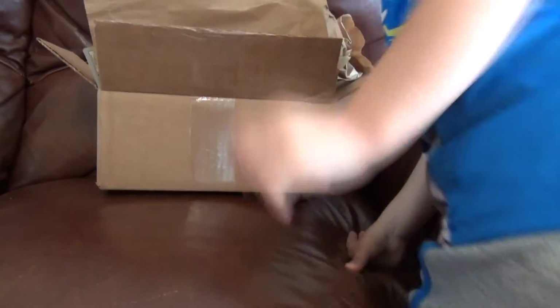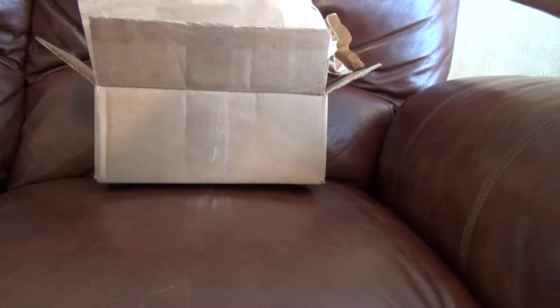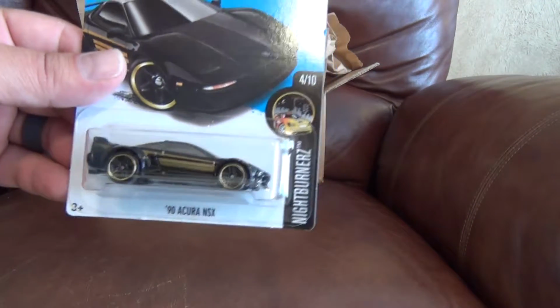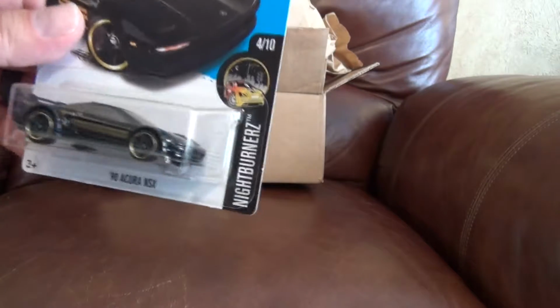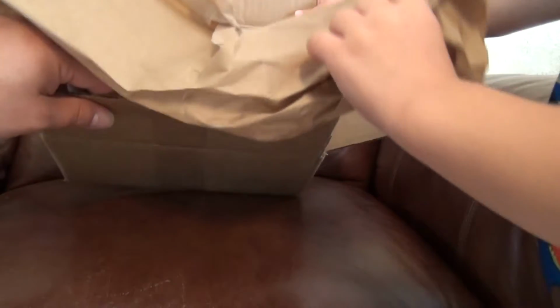Is that it? No. There's more? Yeah. How'd that happen? This has to be it, after all. Whoa. I don't remember one of that many. Oh, look, the 90 Acura NSX. You know who loves these cars? ODC loves these cars. He loves the Acura. Alright, that has to be it. Yeah, that's it. Alright, let's line them up and show everybody one more time.